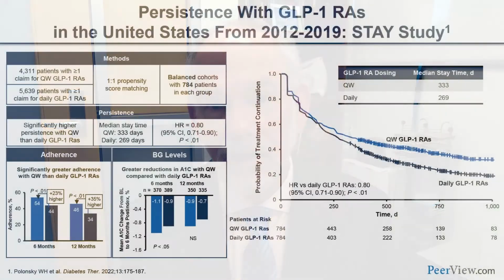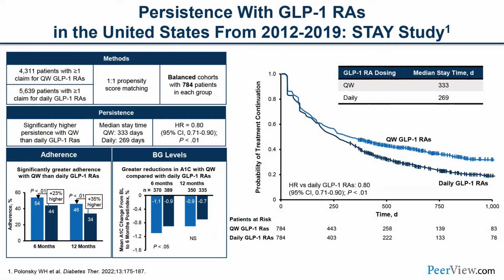Adherence with GLP-1 receptor agonists is a problem in general, and I think some of it is related to changing insurance plans and that sort of thing, and the expense of the agents. But one important advance that has improved adherence is the once-weekly GLP-1 receptor agonist. And here, in real-world evidence compared to daily GLP-1 receptor agonists, you see a 15% or so bigger persistence on GLP-1 receptor agonists, and an increase in the median stay time to nearly 1 year.